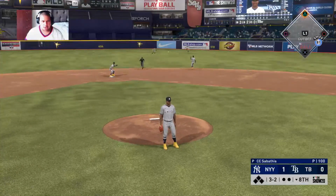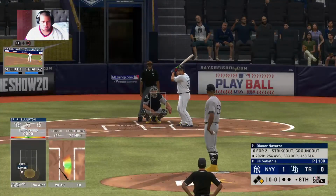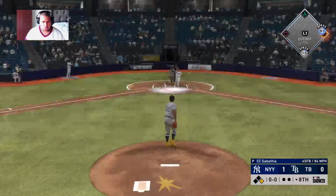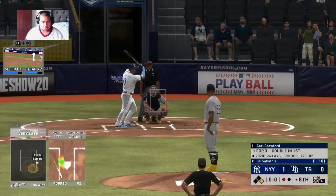Now a flare out toward right center, and there's a base hit. So there you go. The possible tying run aboard here to kick off the home half of the 8th. Now batting, at the plate now, Navarro. And a foul pop behind the plate. And he'll stay with it here as he puts the squeeze on it for out number 1.